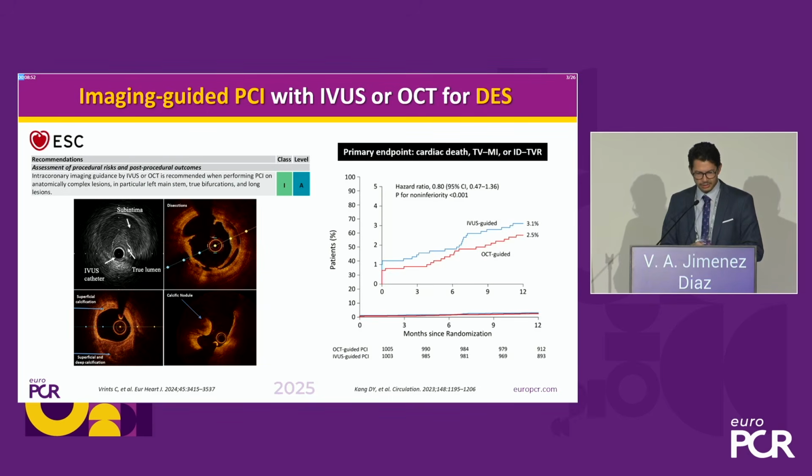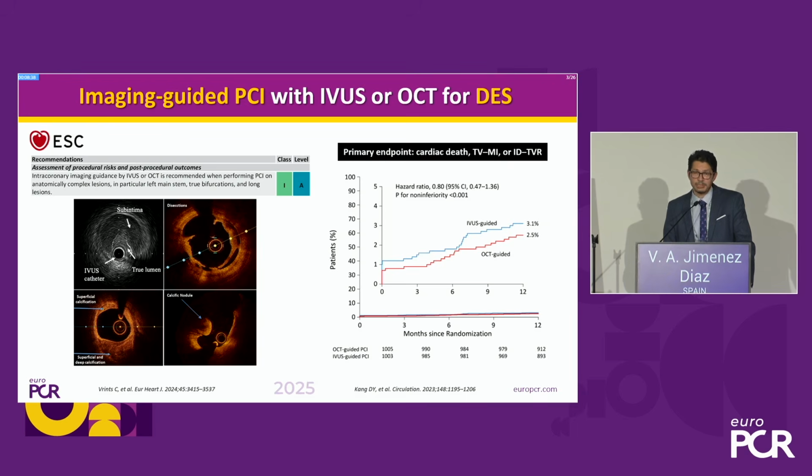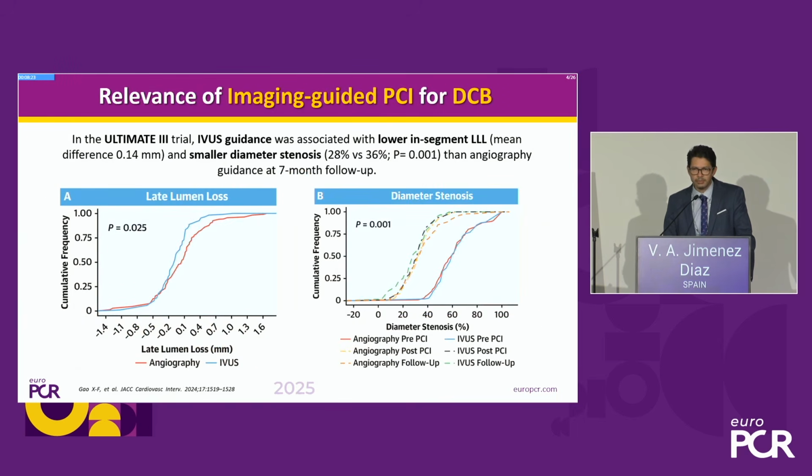So nowadays, I think it's very well established that the use of imaging-guided PCI, either IVUS or OCT, during drug-eluting stent implantation offers benefit to our patient population, mainly in those patients with complex lesions, left main disease, true bifurcation, long lesions. So in those patients, when you use IVUS or OCT, the incidence of events is lower. But when we talk about imaging-guided PCI using a DCB, we still have less data.